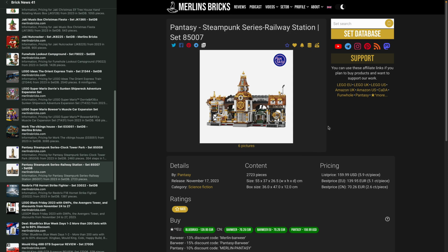Anyhow, let's move on. They also have a second set. I've just started building this one. I'm not finished yet. It's the Steampunk Series Railway Station, the 85007. Same story, more or less. This, I think, is a bit more steampunky, in quotes. And Pantasy is listing this one for $160, 5.9 cents a piece. I have not finished it yet, so I don't have a final conclusion. But yeah, I think it's really, really cool.